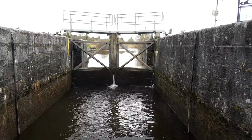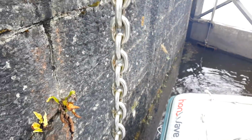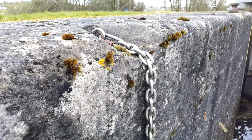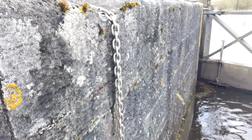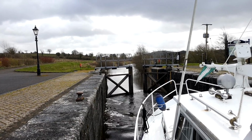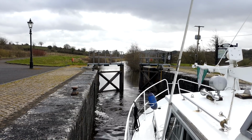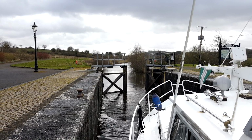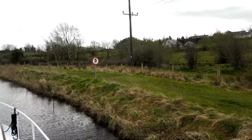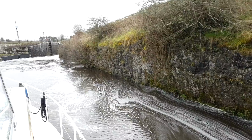The locks here are quite well fitted. The stainless steel chains here, so you can hold on to them if you don't want to put a line up onto the bollards. All 8 locks that we're going in today will rise up, and they'll take us up to the summit level. And as you can see by the look of the gates up in front, the original levels have been changed when they restored the canal from what they were in the original design. So 1 lock down and 7 more to go. Nearly straight away there are reminders to keep your speed down so as not to damage the banks with the wash of your boat.